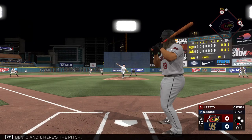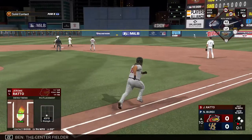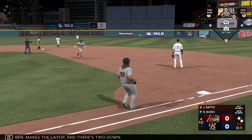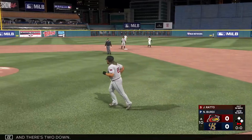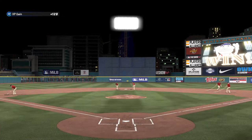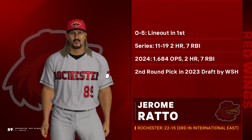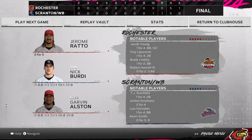Oh and one, here's the pitch. That one in the air to center field. The center fielder gets there under it, makes the catch, and there's two down. The center fielder. For the Warriors, 1 run, 5 hits.